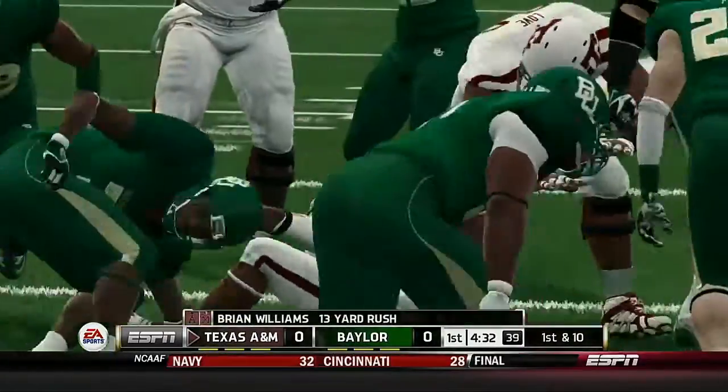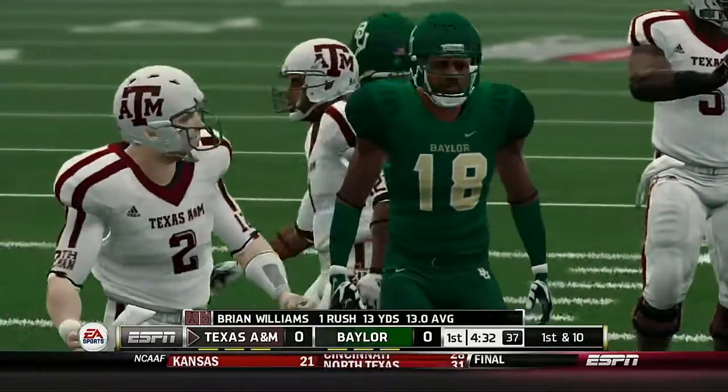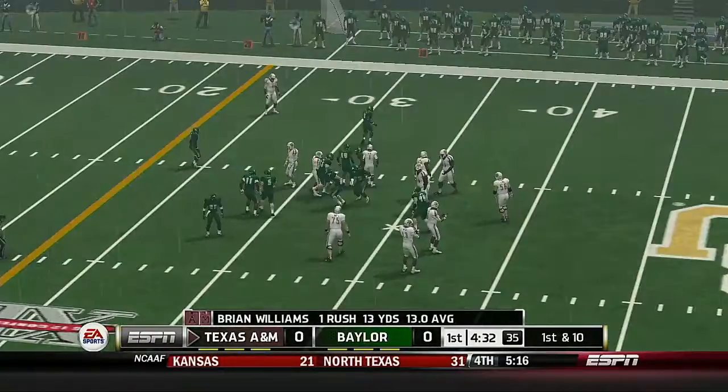Gains his way to the 33-yard line. That's good for a gain of 13 yards. First down.